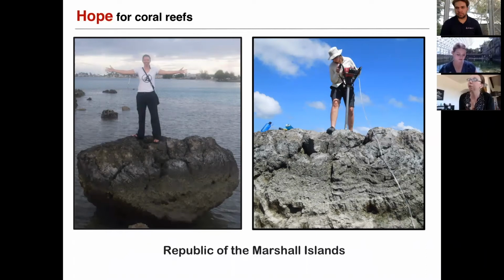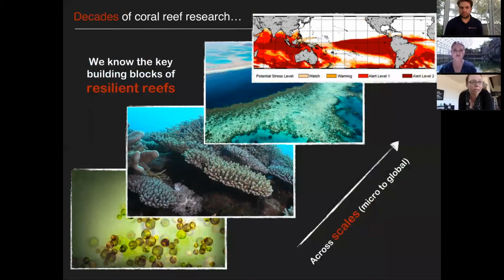But in terms of what we're doing at the Biosphere 2, one of the things that I learned from this work is that corals in regions that are hit really hard by stressors, so they are frequently hit by extreme events, tend to do better than corals that are in very calm, stable environments. And so when I said earlier that we've learned about the key building blocks of coral resilience, that's this top building block. We know that corals here in this part of the Pacific in red that get hit really hard do better than the reefs further west.